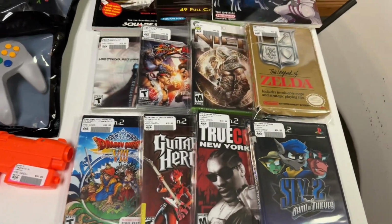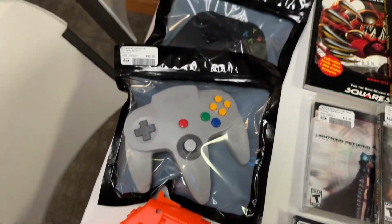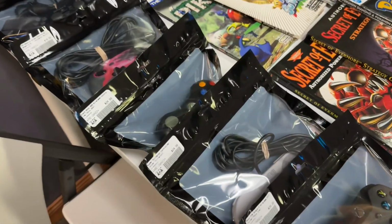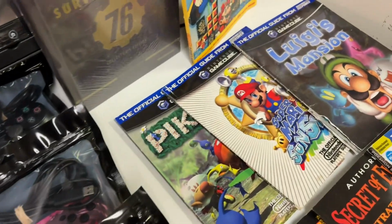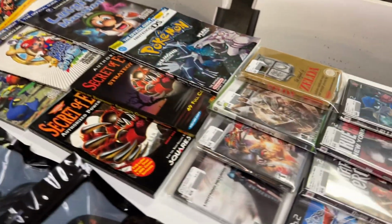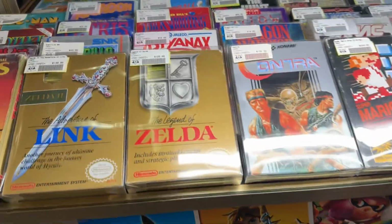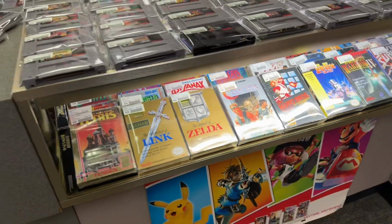Got some PS4, PS2, PS3, and some controllers. Looks like we have a PS2 controller, Super Nintendo. These sell right away. Some cool GameCube guides. Pokemon Pearl and Diamond, I'm sure that'll sell right away. And this Zelda is in pretty rough shape, and it is priced accordingly. As you can see, that is a good condition Zelda. That one's rough, but I mean, it's still a box.